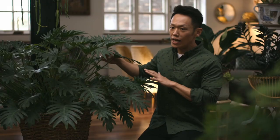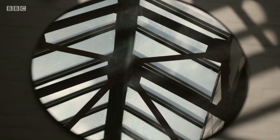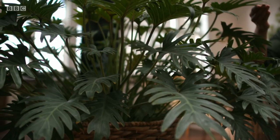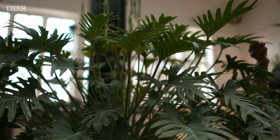And for this plant, I actually installed a mirror up high on the wall so the sunlight gets reflected onto this spot. And I just want to give it as much sun as I possibly can.